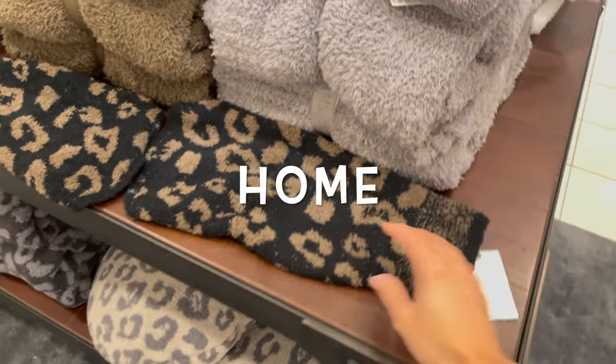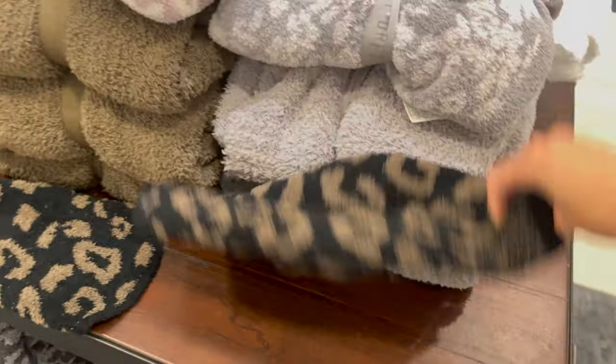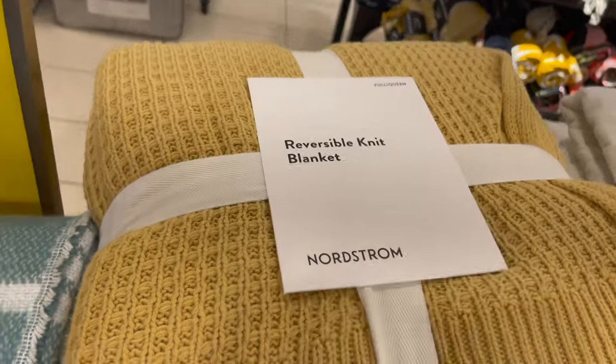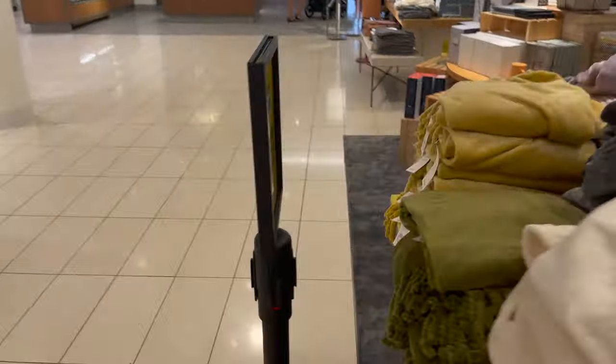Ooh, so cute. Y'all, they even have a Barefoot Dreams dog vest. Oh my god, why is there only a girl version? There needs to be a boy version. I would totally buy just that. I really like this knit blanket. This is the Nordstrom brand. Apparently it's for your bed. I wish they had a white one. They probably do online. Oh, let's go to the home stuff.